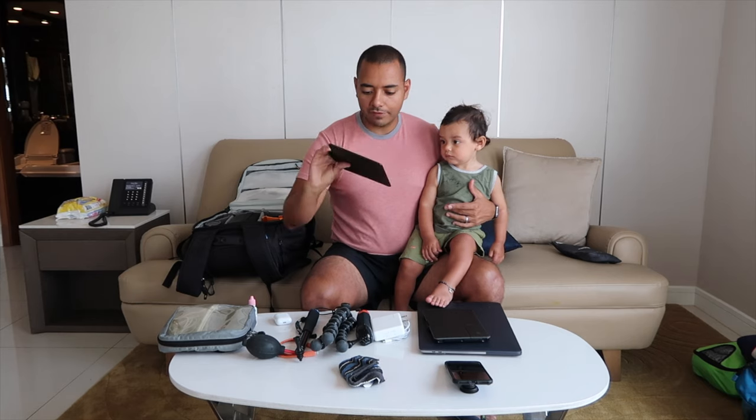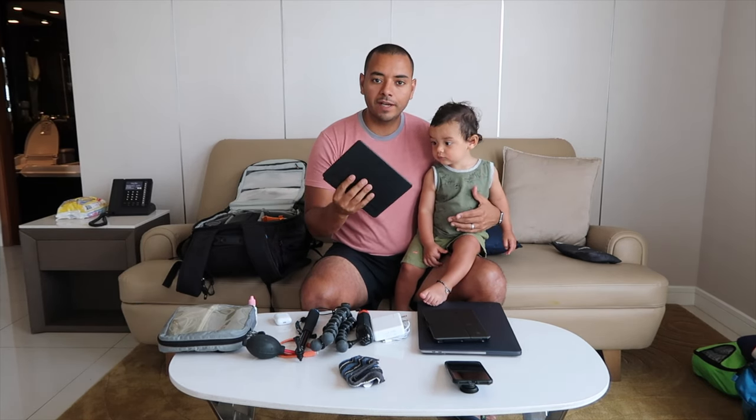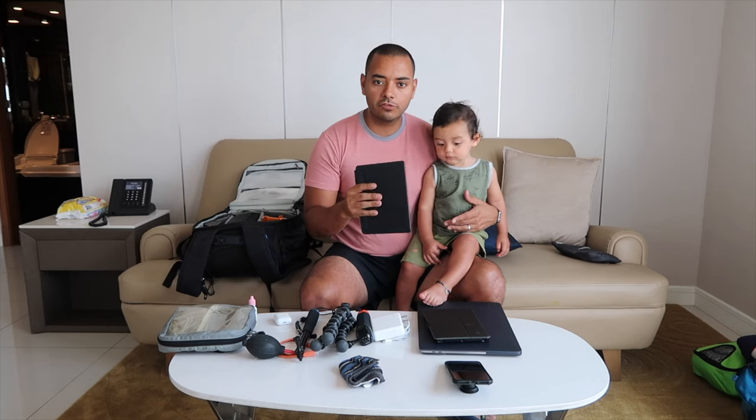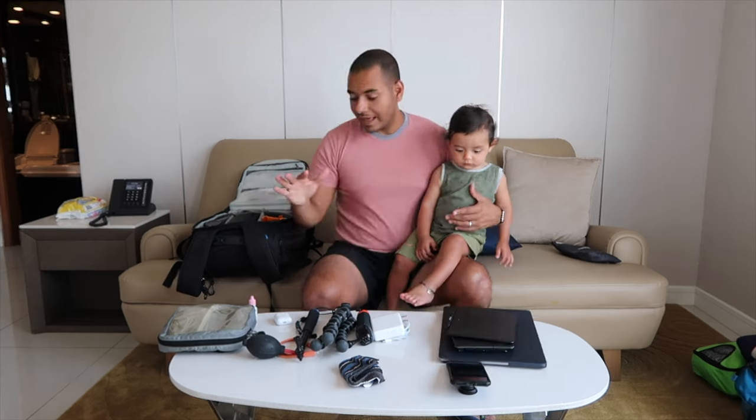And then I have this Wacom Intuos tablet, which is what I use for editing pictures. And I had a wedding to deliver at the beginning portion of our trip, which I also used the Wacom tablet for editing. So that pretty much sums up all of the gear that we brought for this trip.